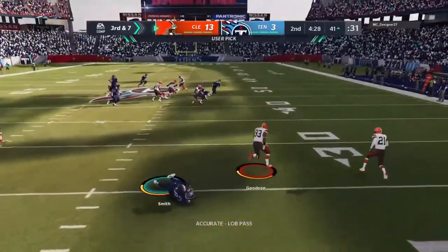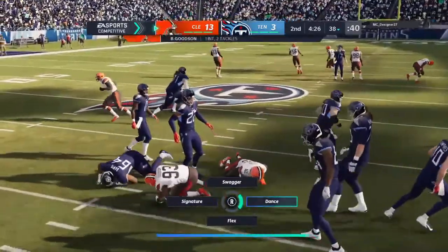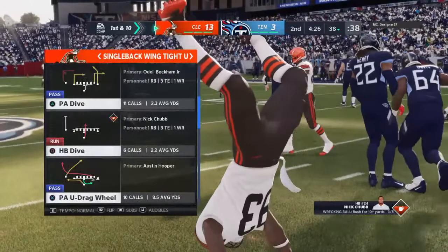This time for Smith, and it's intercepted. B.J. Goodson with a pick. And this one will be returned to right around the 38-yard line.